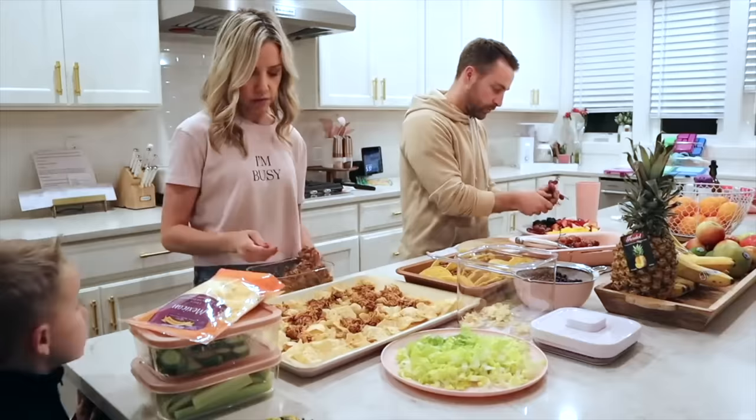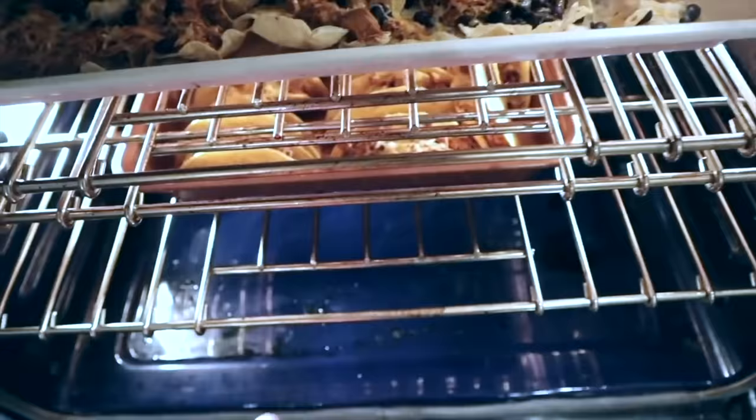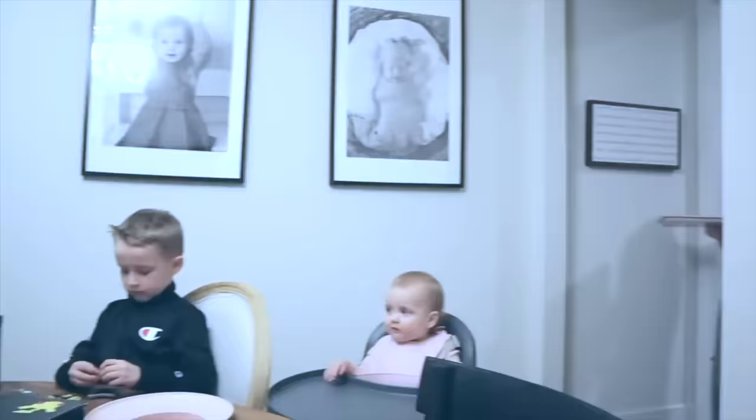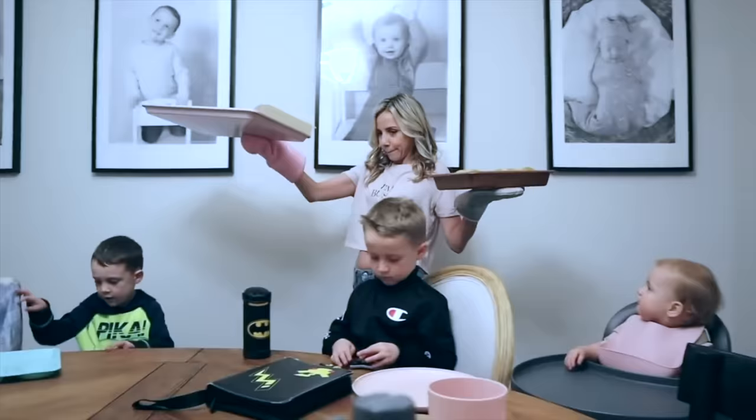So once I have all the meat and cheese and stuff on the nachos, I just bake that for a little bit. You see I baked these just until the cheese was melted. Look how small they were. Oh my goodness, my heart can't even handle it.